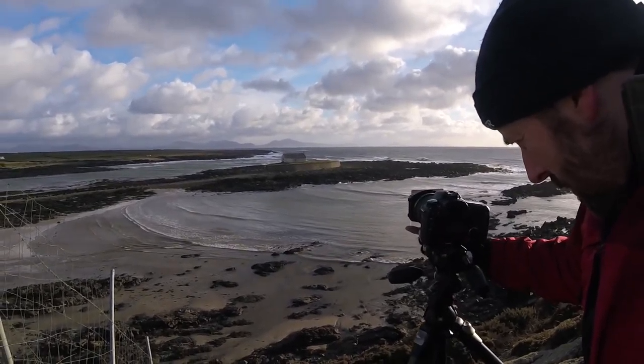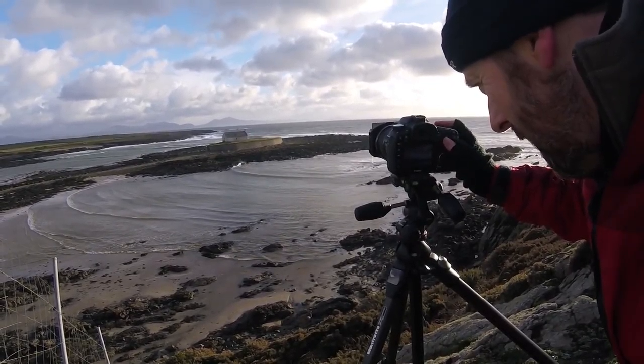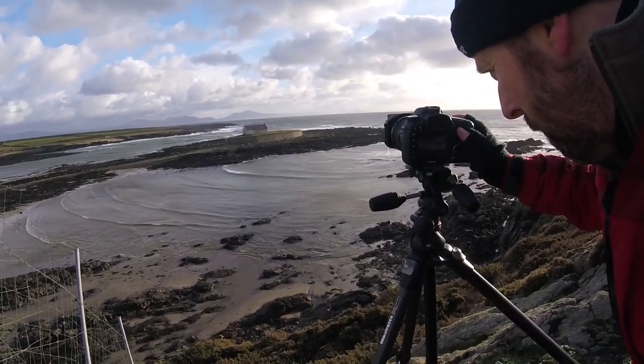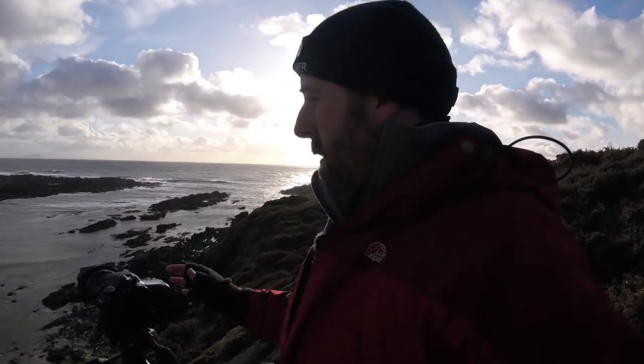And I'm just going to try a little bit of a different composition by zooming in on the church a bit. Yeah, that's quite nice. Bit of light on the church. Just going to underexpose a little bit to make the most of that light. But it's nice that the sun is at quite a nice angle. Tide's coming in a bit more. So good, yeah, pretty pleased with that.